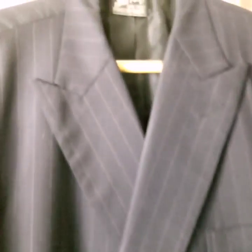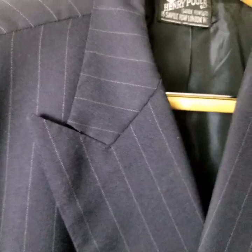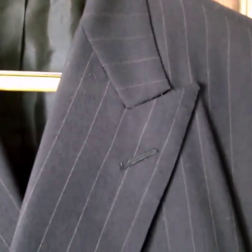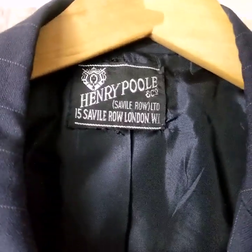Here's another suit jacket. This is a blue striped pinstripe. This is a double-breasted suit, as you see right here. This would come over and you would button it. Double-breasted has that military feel to it. It has peak lapels. See, these are peak lapels. As you can see, Savile Row, or Henry Poole, I should say.